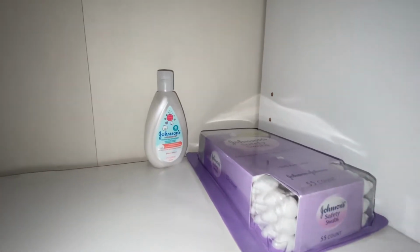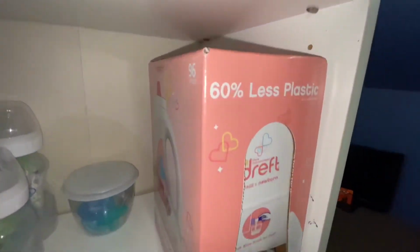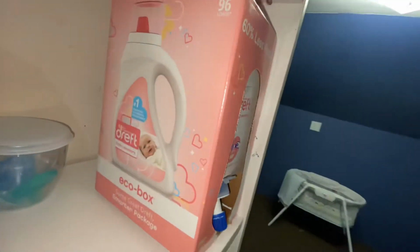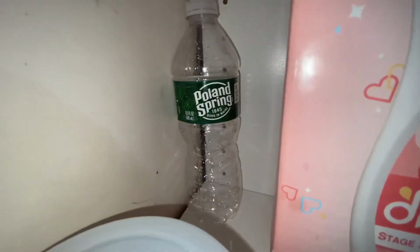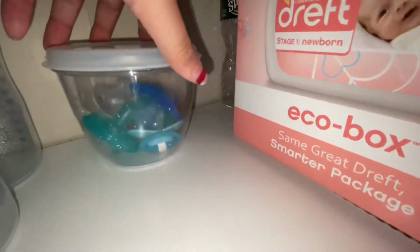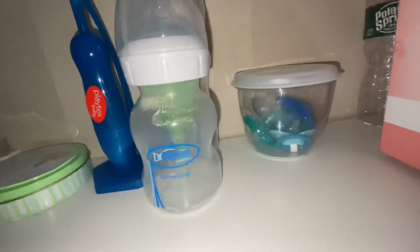Here we have a sample lotion, Johnson & Johnson, and some swabs for the baby. We have Giraffe over here, some pacifiers, some bottles. So I'm just going to bring you around. Oh, I have a water bottle behind there because, you know, I'm not trying to go up and down the stairs for a small cup, and the washer and dryer is downstairs, so I just have that water bottle to fill it up with Giraffe when it's time to do laundry.